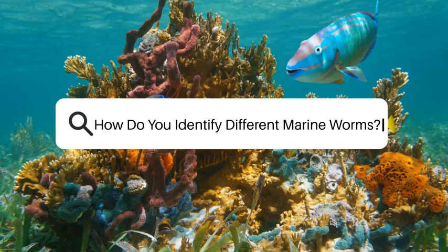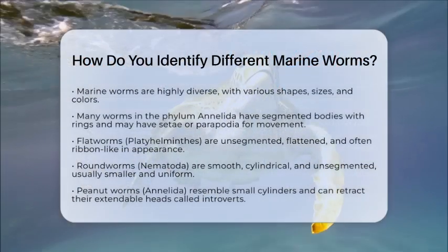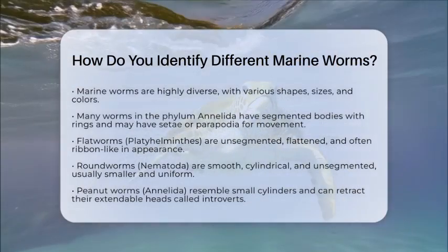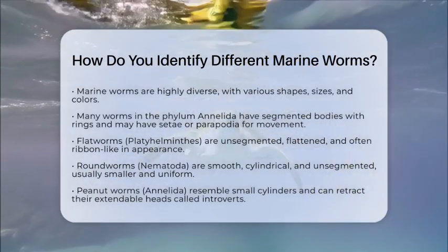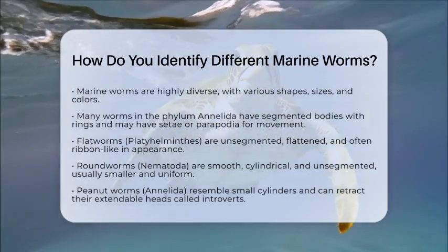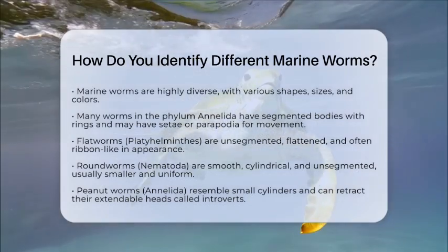How do you identify different marine worms? Imagine walking along the shoreline and spotting a tiny creature wriggling in the sand or clinging to rocks. How can you tell what kind it is? Marine worms are incredibly diverse, and learning to identify them can be quite fun. They come in many shapes, sizes, and colors, and each type has unique features.